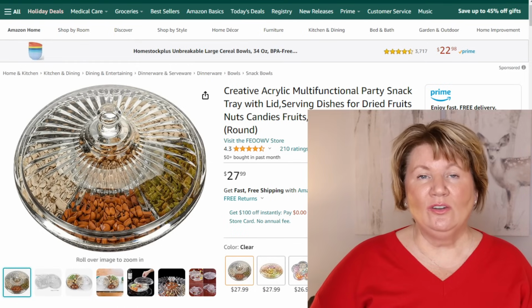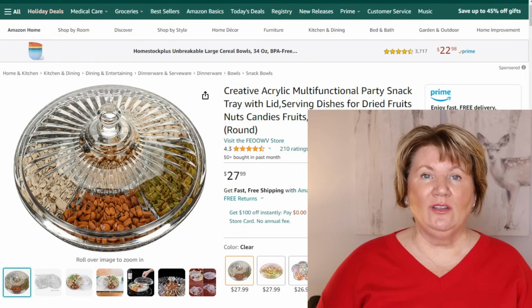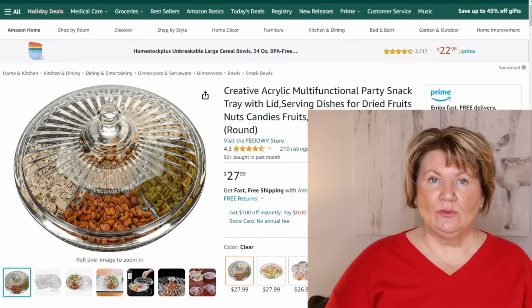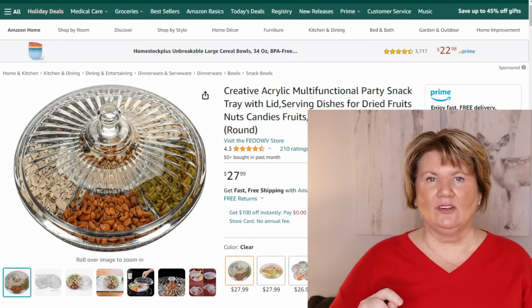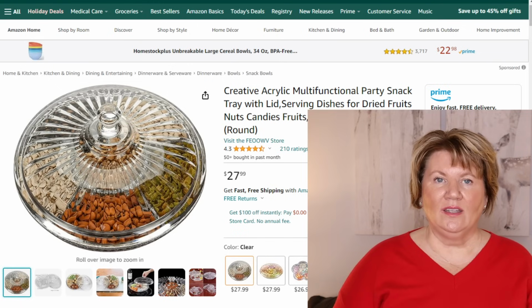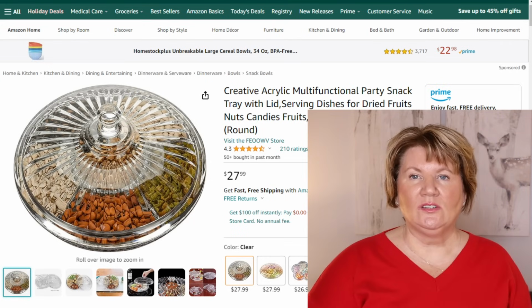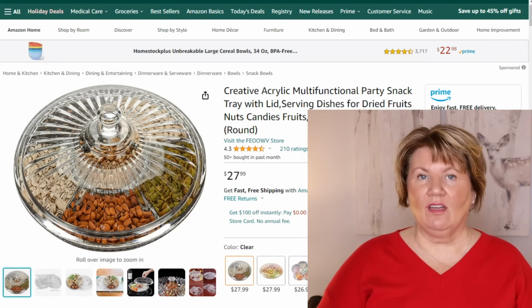And you know what? It's something you could use year round because say you're having a get together in the summer with a barbecue, then you could pop in different condiments like pickles or ketchup and stuff like that. And then you could pick up some nice little serving spoons or forks. I'll try to remember to link them with the snack tray. And there you go. Everything is nicely presented rather than having ketchup bottles and mustard bottles and pickle bottles all over your counter. So I think this is a really nice, thoughtful gift.